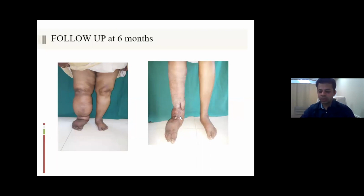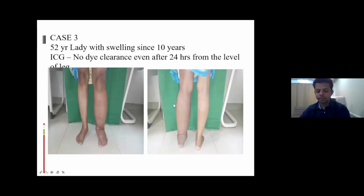We had just advised her to follow compression and massage, which the physiotherapists in our department had taught her how to do, the manual lymphatic drainage. So she was just following that. Apart from that, the skin care. So she didn't have any repeated episode of lymphangitis later. She was in fact happy with the result, and she could resume her work as well.